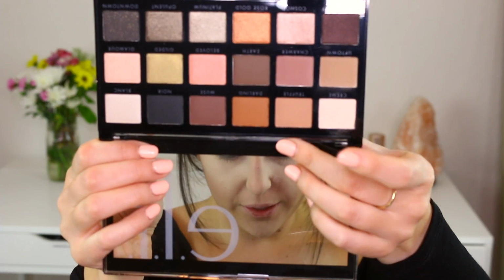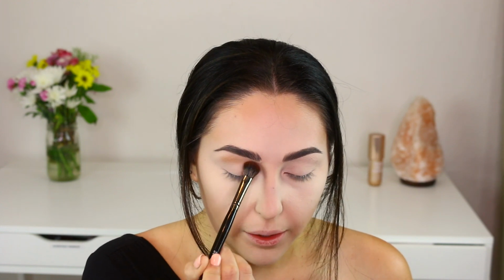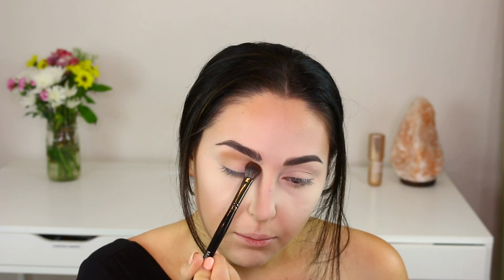I'm gonna go ahead now with that shade right next to it, the shade Truffle, and I'm gonna use it just on a fluffy brush. I'm gonna use this brush. And just apply it all in the crease area and the upper brow area, just like this. I'm going in very, very light-handed, like you guys can see. I'm just patting it and blending.